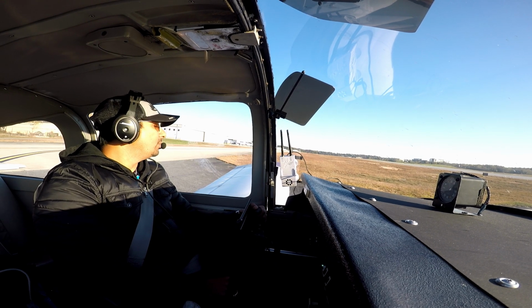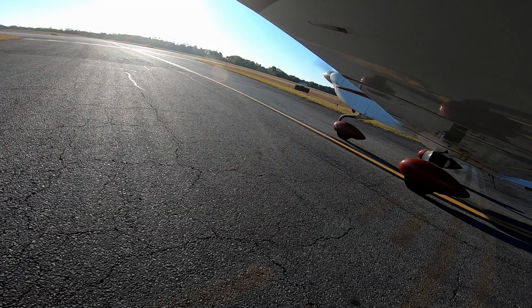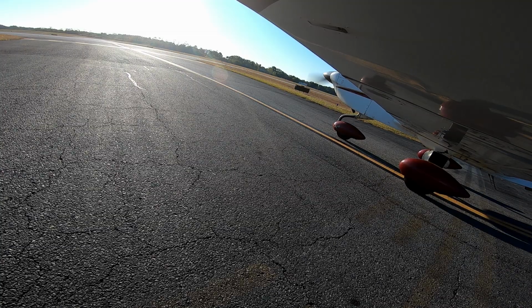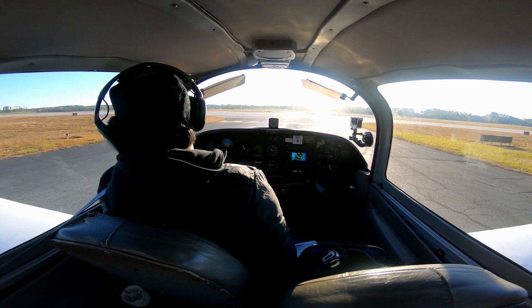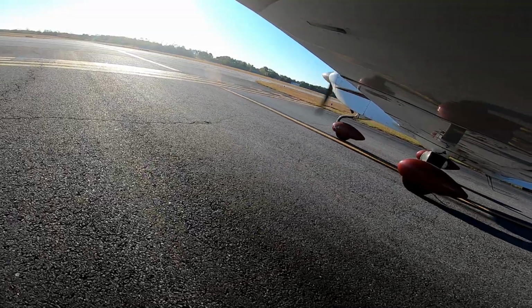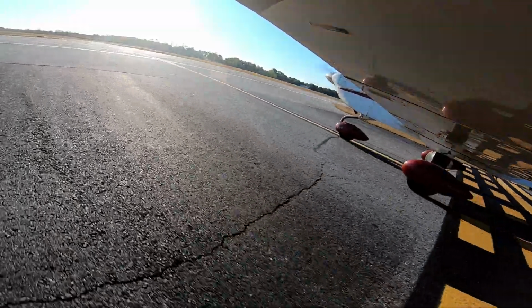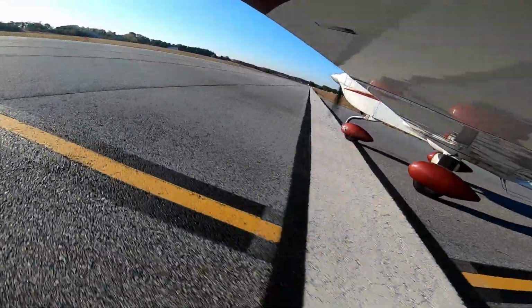KDZJ Tower, November 66 Romeo Delta, holding short 3 left, Foxtrot. Number 66 Romeo Delta, runway 3 left at Foxtrot, clear for takeoff. Clear for takeoff, 66 Romeo Delta, 3 left, Foxtrot. Tower, would you mind if we back taxi, sir? If you need to back taxi, approved. Runway 3 left, clear for takeoff. Back taxi, clear for takeoff, 66 Romeo Delta.